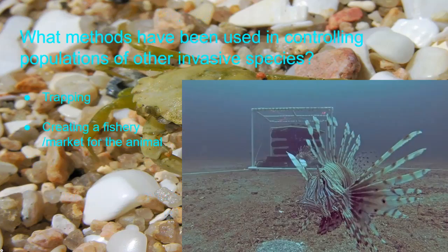What methods have been used in controlling populations of other invasive species? One method is trapping. In Florida, the invasive lionfish shown in the picture on the slide is trapped. Another method is creating a fishery or market for the species. This is more difficult to do with some species, for example, the green crab. They're small, so it's a lot of work with little to no return.